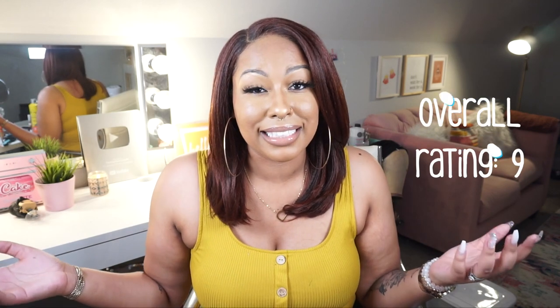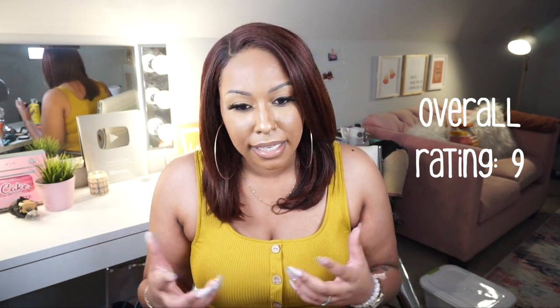Overall, I think this is very beautiful. Do I like it more than Kamaya? I don't think I like it more than Kamaya, but it's not far off. I gave Kamaya a 10. I'm gonna give this a solid 9. I feel like the lace blended better with my Kamaya, and I feel like the hairlines were more pre-plucked with Kamaya, but I think this is very beautiful. I'm not mad at this at all.